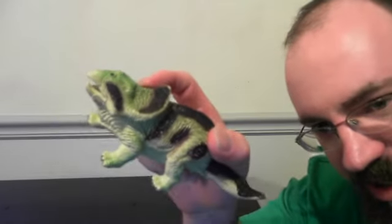I got a Protoceratops. Of course, my son is 3.5, so he still loves playing with dinosaurs, and he does not have a Protoceratops. So it was nice to get this. I paid $0.25 for this.